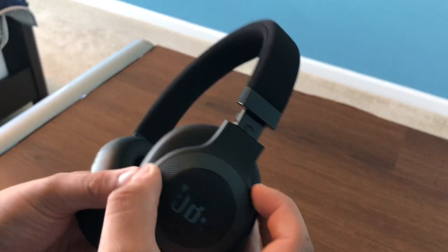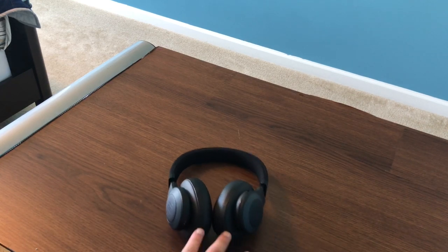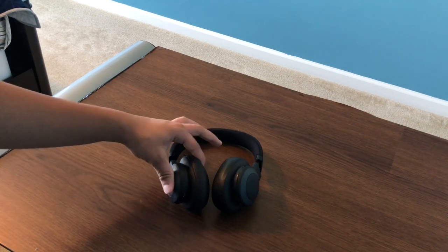ANC works well, and it also boosts the bass response and sound quality of the headphones drastically when turning the ANC on. Turning it off makes it sound a little weird, a bit more empty. Not so much worse, but a little weirder.